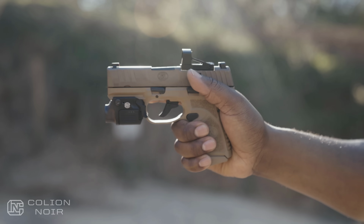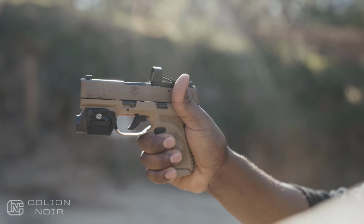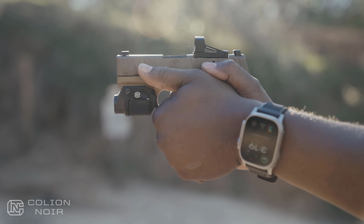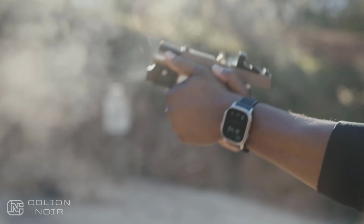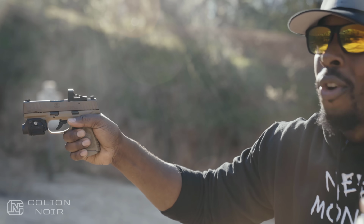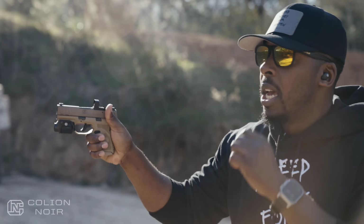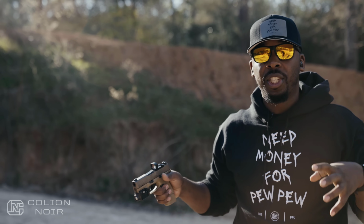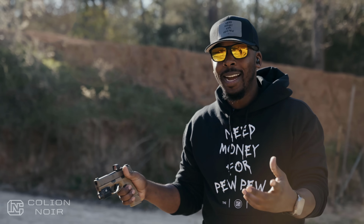Now, reset mishmash, right? Because I don't really shoot to reset. I don't shoot like this and then reset and then reset. I'm shooting where I'm resetting under recoil. So I don't really even notice the reset, but the reset is a bit high. But one thing I will say, the entire trigger experience is just smooth, not silky smooth, gooey smooth. And I know gooey sounds bad, but it's not.